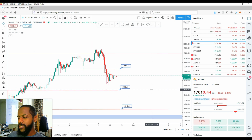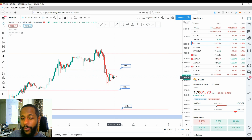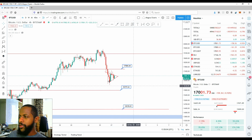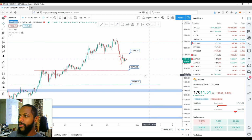Now, most of us, or a few of us, have been calling this correction for a little while, and I think it could go as far as 30%. We're going to have to see, obviously, as time goes on. It might just stop a lot shorter than expected and turn around, continue on to go back to all-time highs. But for the moment, it looks like we're going to continue this correction, and what is next below that?